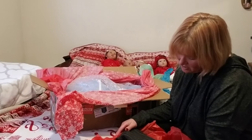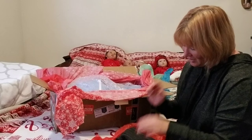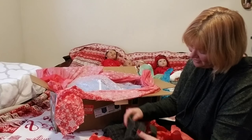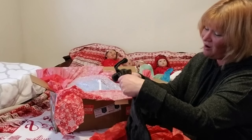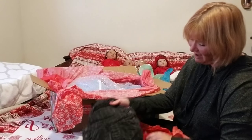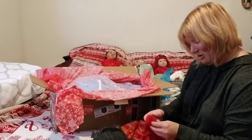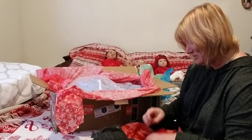Oh, you sent this too, Kymberlee. Oh, that's what the little shoes go with. Thank you so, oh my gosh, this is another outfit. Another overall outfit. I love this. This is the one in the pictures where he's throwing the snowballs, which is so cute.